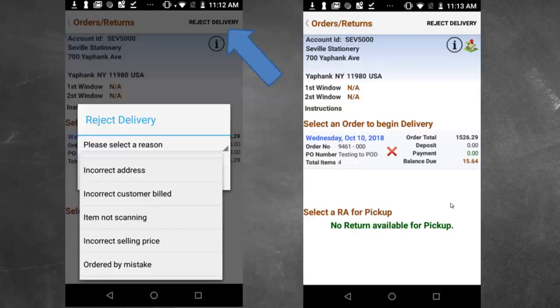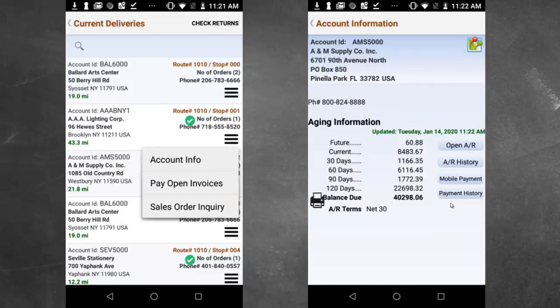So at the next stop, let's say hypothetically they wanted to reject the delivery. The system helps in tracking that as well. So they get to the next stop and they say, okay, I want to reject the delivery. So they click the top right-hand side of the mobile device, and you can see the system will prompt them for a reason why they are not delivering this order. Incorrect address, incorrect selling prices, ordered by mistake, whatever it may be. But the delivery is rejected, and you can see on the right-hand side it will put an X next to that delivery showing that it was rejected.